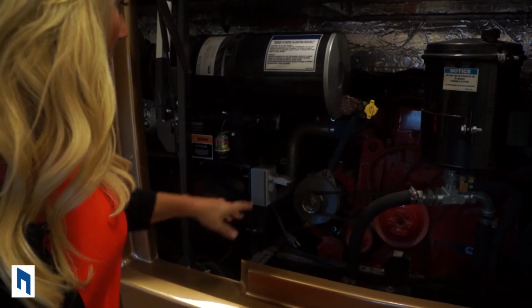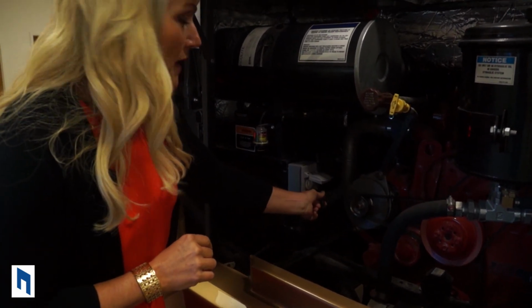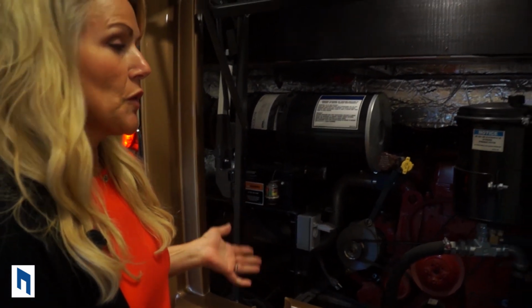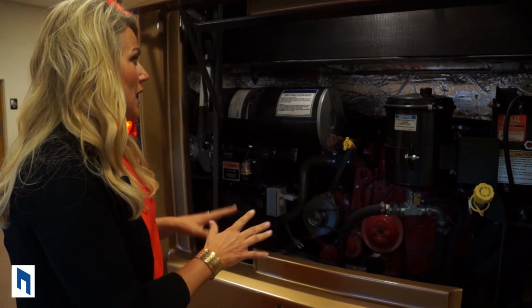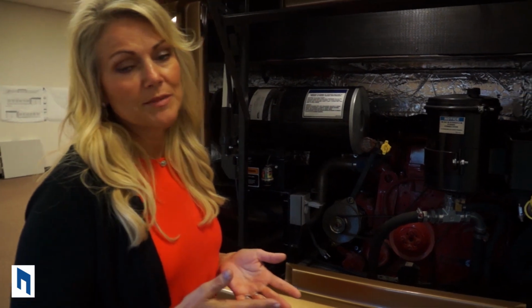Either your master bedroom or your master bathroom, which you would both want to maintain the temperature in those areas. Also, they have the engine block heater right here, so you can simply plug that in on cold winter days. Another great feature, as you'll notice, the radiator is on the side of this coach. So you have easy access to your engine compartment for any kind of maintenance that needs to be done.